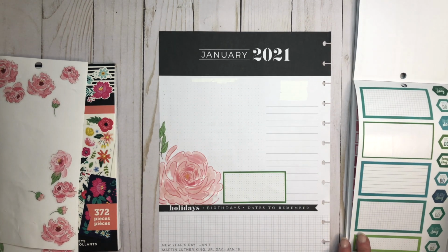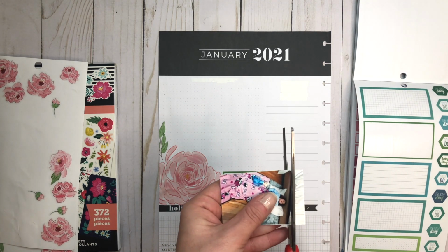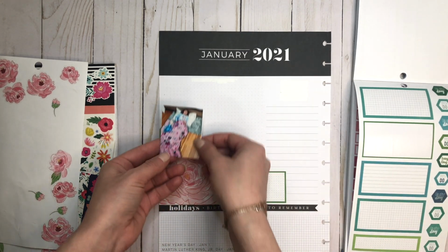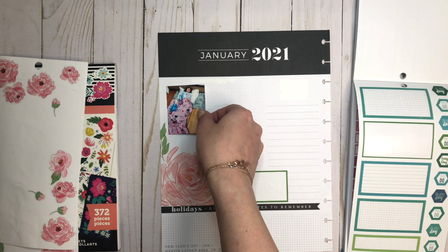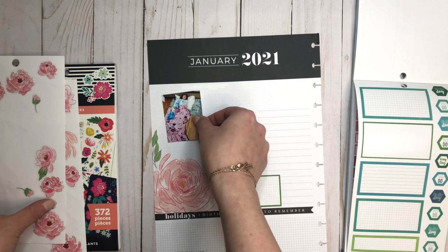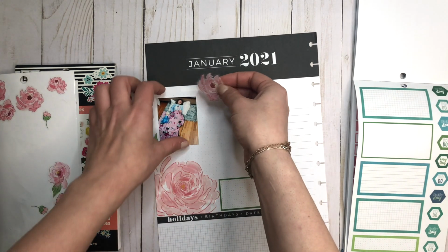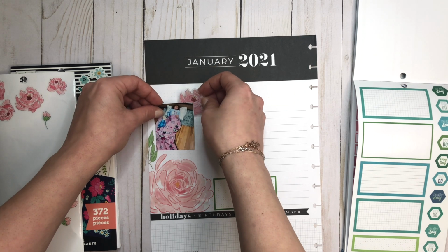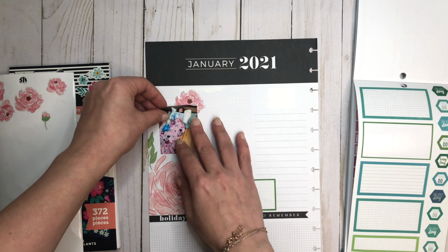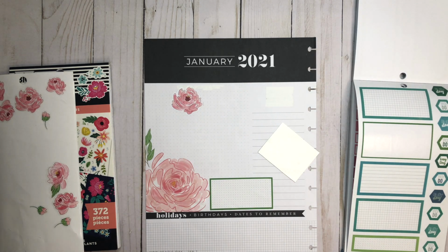All right, now for these pictures. I think I should cut these to make them a little bit smaller. I don't want to just put them flush up against here. So I'm trying to decide how I can do this. I can probably put that flower there and then put this one down. So let me grab my tape runner.